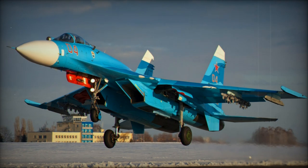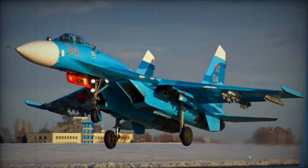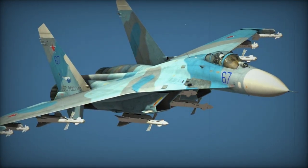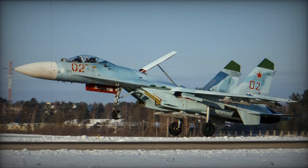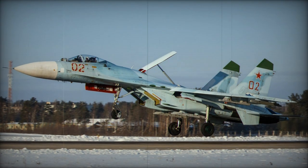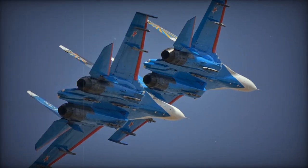All operators also use Su-27 UB, Flanker C, two-seat trainers. This retains full combat capability and has been developed further. The Su-27K is a naval fighter variant that has the Russian Naval Aviation Service designation Su-33, Flanker D. A total of 24 production aircraft have been built to date. The type made its first deployment on carrier Kuznetsov in 1995.